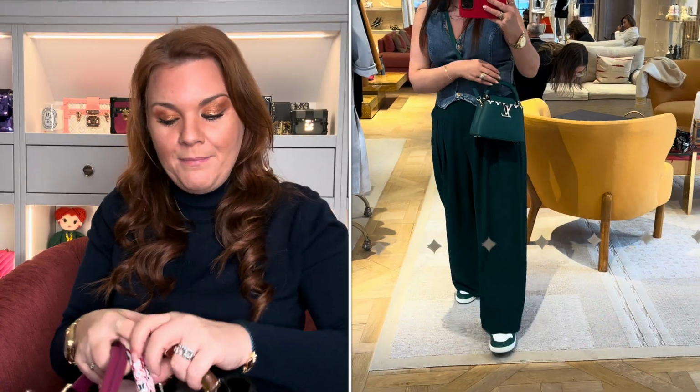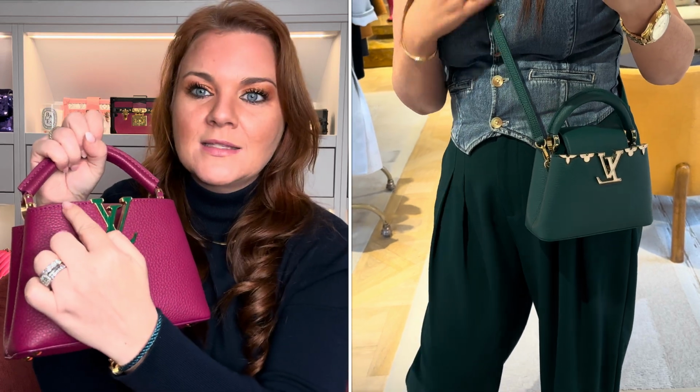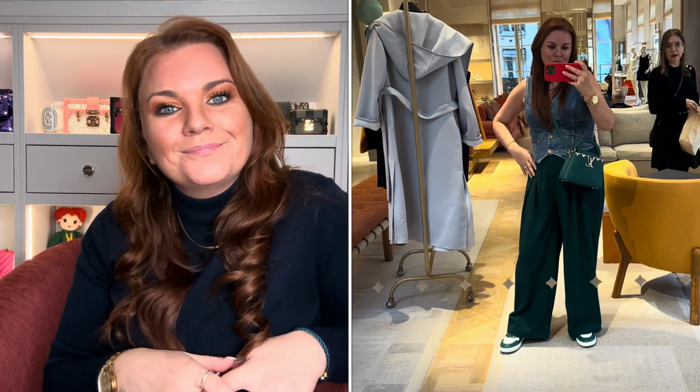We went firstly to Vendôme. And in Vendôme, they had a green, almost like a malachite colour of a mini Capucines, and it had the flower crown. So the flower crown is where it has the half of the Louis Vuitton symbols coming across here. They're beautiful. And the green in that was absolutely stunning. And when I tried that on, I had on green trousers. Beautiful. Absolutely beautifully, beautifully beautiful.